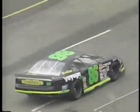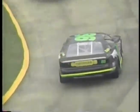And that debris will bring out the caution for the first time today here on the very second lap of the event. Man, somebody got a tough break. There it is. Hank Parker must be, his hood that we see laying on the track. We'll show you again what happened to Hank Parker Jr.'s hood.